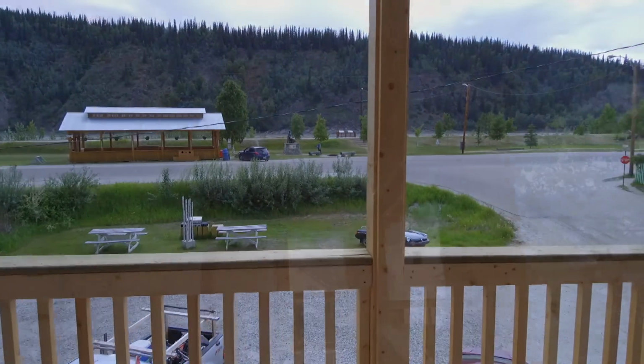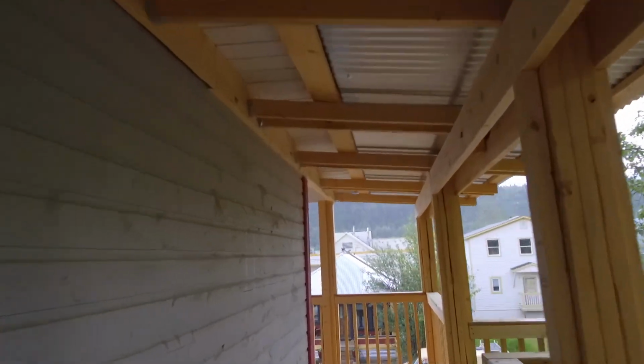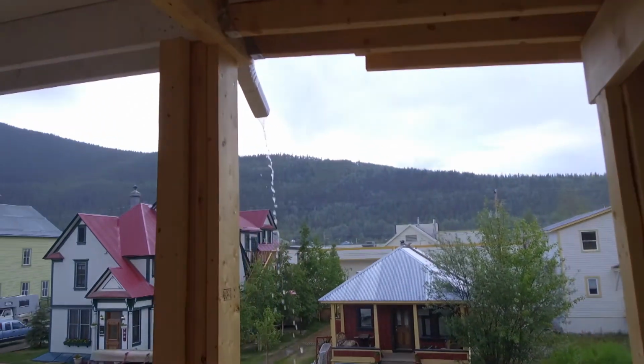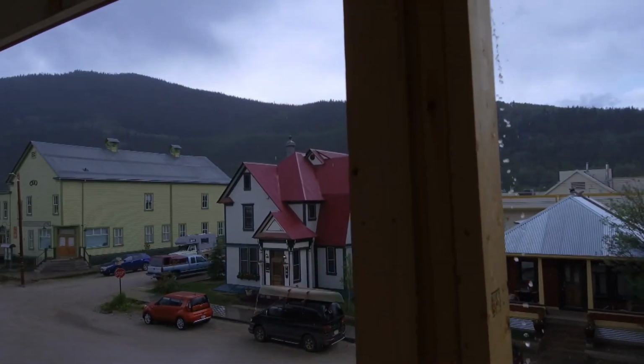This is what I get here. Give you a shot down this way. You can see a few more interesting buildings down here.